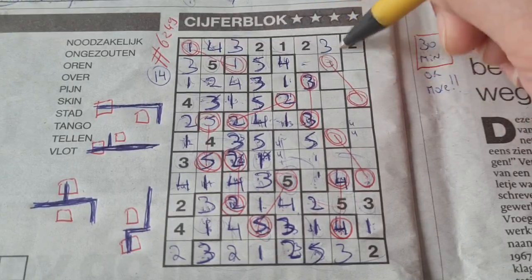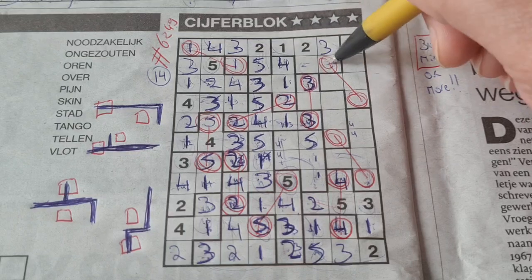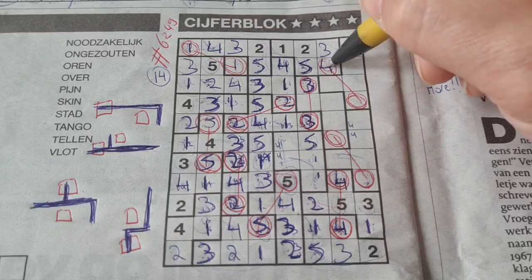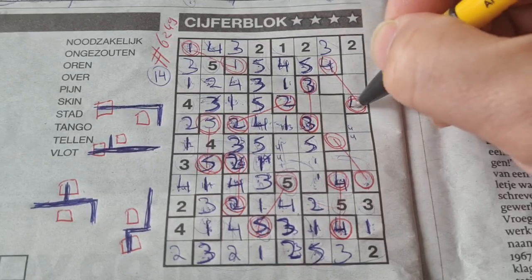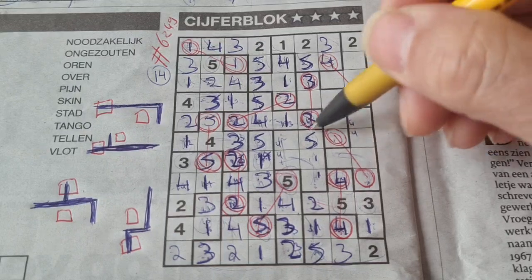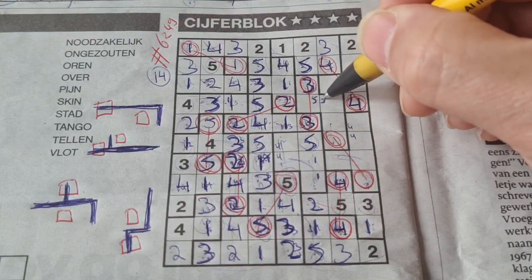2 numbers left in this area for numbers 4 and the 5. We have a 4 there, no 4 there. 4 should be here, and the 5 goes there. And this box is connected with that box, should be also a 4. And these 2 boxes can be a 5, so the 5 could be here, could be there.